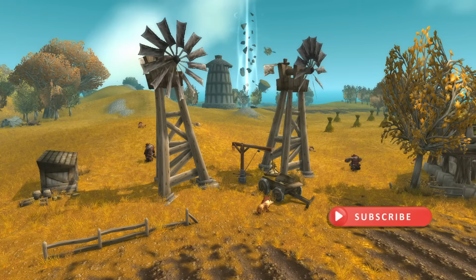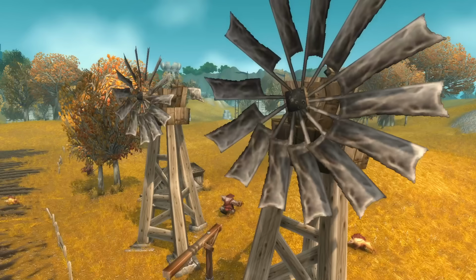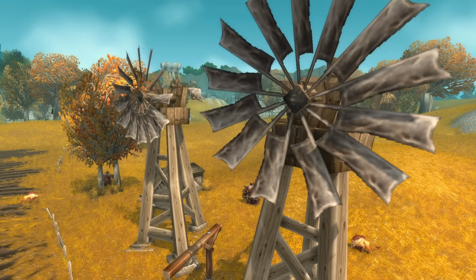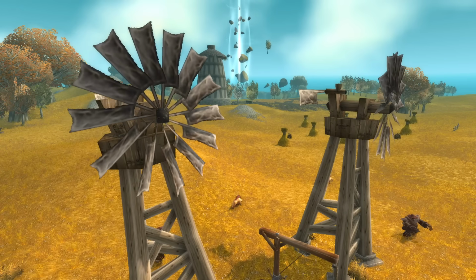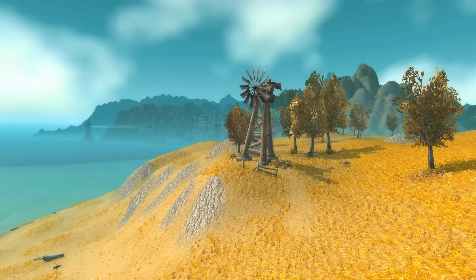Number 5 are the windmills in Westfall, and I think the Westfall windmills are some of the most well-known windmills in the game. I think a lot of people think World of Warcraft, their brain goes right to Westfall, and for good reason. These are some solid, sturdy windmills. They have cool kind of metal tin blades. I don't know what they are, but I was curious because I was like, well, these don't look like they're really milling anything. They're just spinning and they're standing there. So what are they doing?